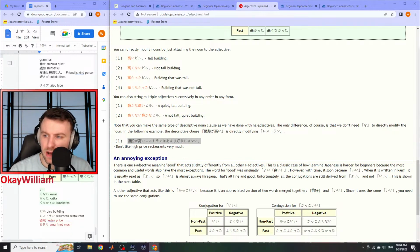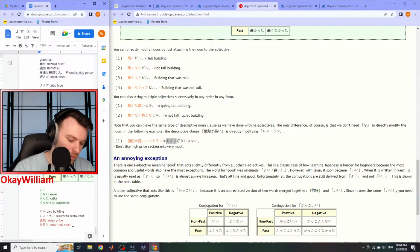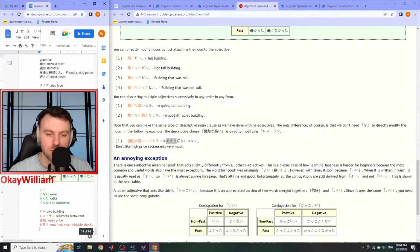Let me see if we take it out. Does that change the meaning? Or maybe we'll change it, but can we still say it? That's just "I don't like it" versus "I don't like it very much." Yeah, I don't think that helped us learn here, but okay, we now learned how to modify that. Often, we'll just put double check because I think that's going to be circumstantial.